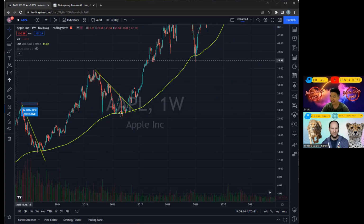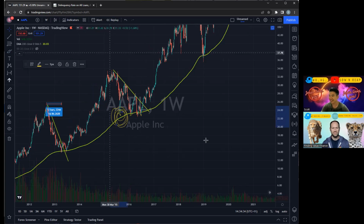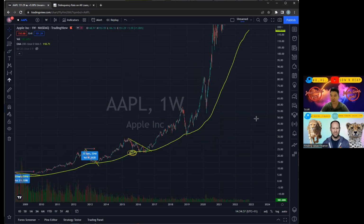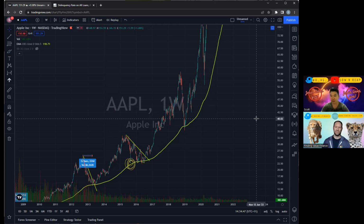So my question is, would you have been wrong if you bought a little bit early when it first touched the 200 weekly moving average? No, because your strategy still worked, right? Because your strategy of just buying every time it comes down to the 200 weekly moving average worked. Because if you just held through it, look at the reward you would have gotten. That's the reward you would have gotten, right? So I think for me, the simplest and most actionable thing is just buy on the pullback to the 200 weekly moving average.